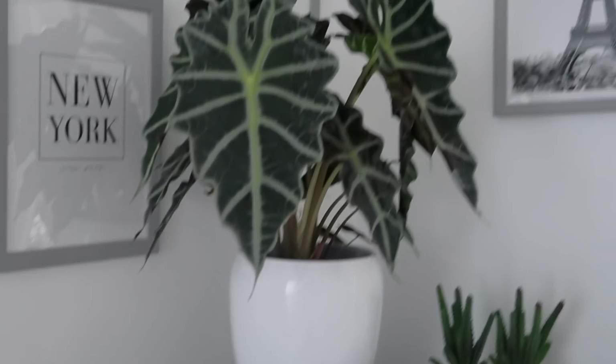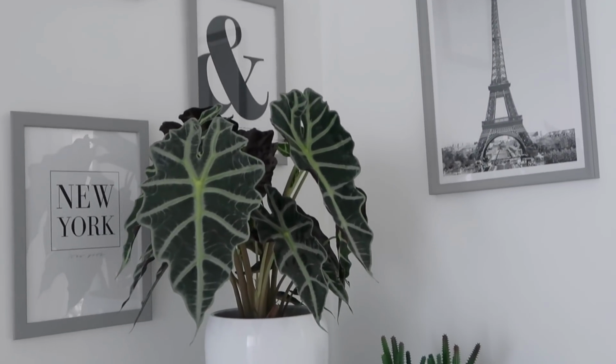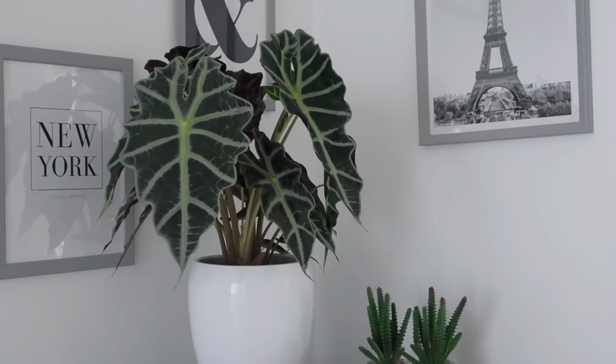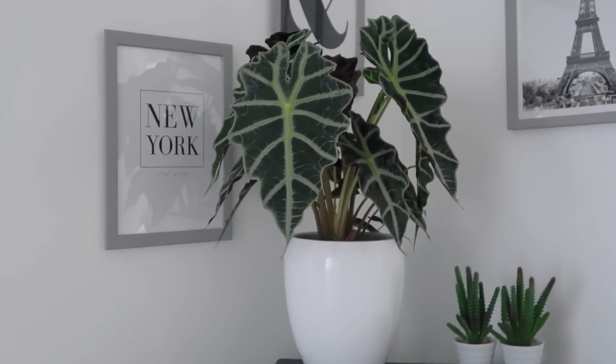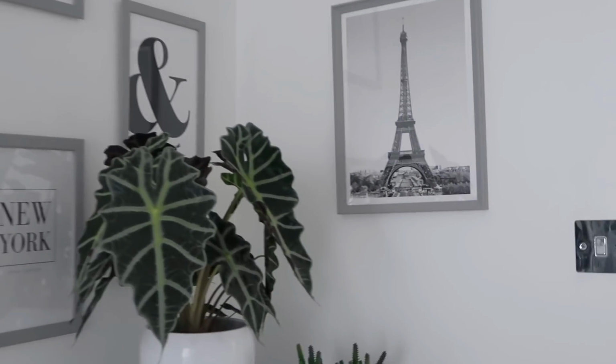And then in this little corner, I've kept the New York theme because I've got a New York theme running between the lounge, the dining room, and into the utility room. So that's why I've got the Stockholm and New York prints and a little Paris picture as well. All the prints are from Desenio.